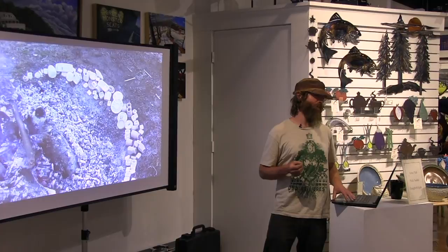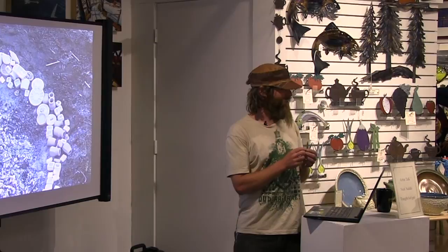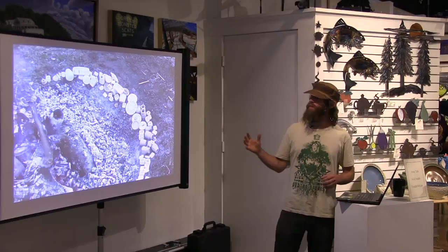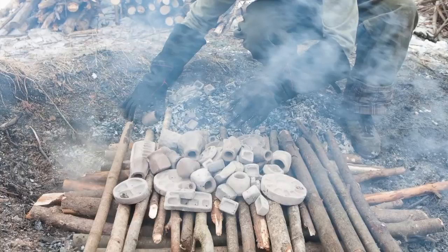And I've discovered that the smaller the thing that you make, the higher survival rate it has. A lot of my big pots, I have a pretty high mortality rate with my bigger pots. So this is just a selection of ink wells, little ink jars essentially, and paint dishes that in this photo are preheating, getting ready to actually go in the fire. They've been preheating for several hours at this point. And at this point, they're finished preheating and I'm putting them onto their little structure, their little foundation, getting ready to fire.